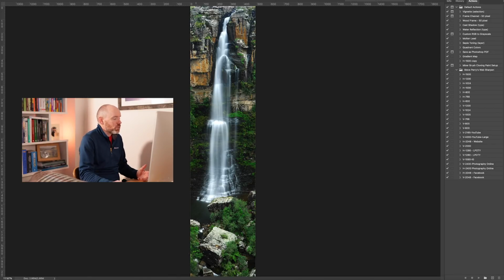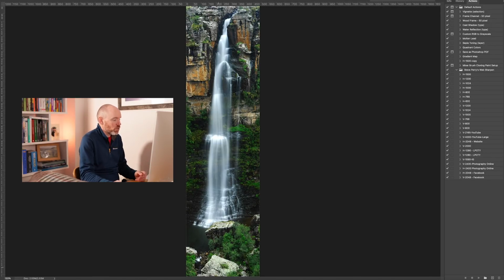In terms of the bottom of the frame, I think there's too much of the bottom of the frame, so I've done a crop here just to remove some of the rock from the bottom. Whether it makes it stronger or not, that's my opinion. Again, feel free to give your opinion in the comments below. It's always good to hear other people's opinion.